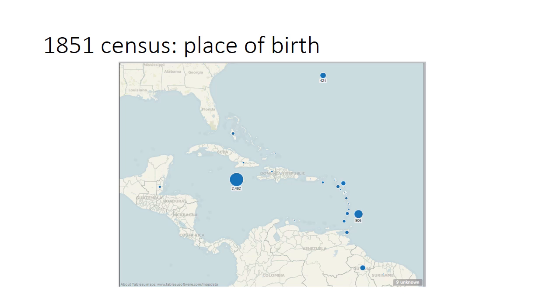This is a map showing the same information, just in case you don't know where the Caribbean is. Jamaica has the largest circle in the centre of the picture, here, with about 2,500 people. To the north is Bermuda, and then just to the right of the chain of islands is Barbados, and to the bottom right is Guyana.